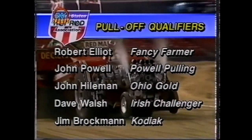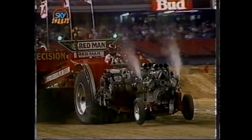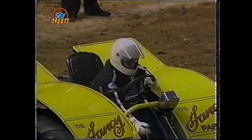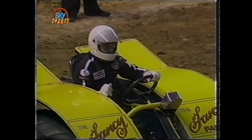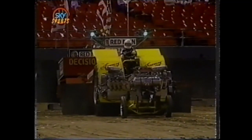It's time to settle matters between 5 of the world's top tractor pulling superstars. They will go now into the pull-off to try and take the championship in the prestigious Houston Astrodome Nationals. We're ready for the pull-off, and those 5 will come at you right now. Robert Elliott will be first up. The Fancy Farmer is out of Mayfield, Kentucky, and he'll set down the distance that the others will try to beat.